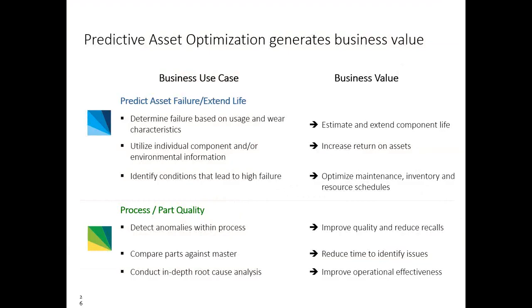Okay, so getting through all the examples, I'm getting back up to 50,000 feet here, and just going to talk about what that means to me. Predictive asset failure and extends life, right? The business value: estimate and extend component life, increase return on an asset, optimize maintenance inventory and resource schedules, improve my quality and reduce recalls, reduce time to identify the issue, and improve operational effectiveness. That's really what we're looking for here, but we have to establish that business value up front in order to know what data I'm going to gather on the backside.